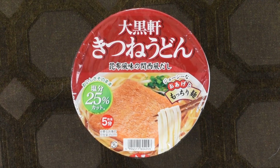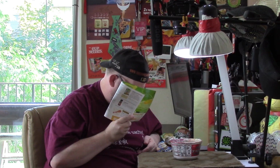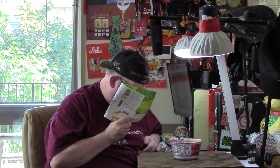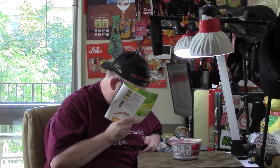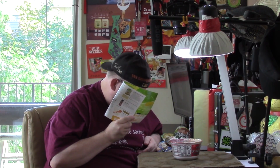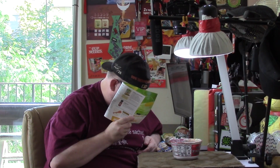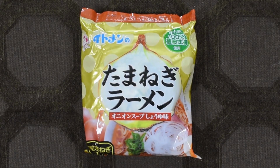Next we've got some Daikaku Kitsune Udon. Enjoy a classic Japanese udon noodle dish wherever you are. This bowl is packed with thick and chewy udon noodles and a dried fillet of seasoned aburaage, fried tofu. This dish is known as fox udon in Japan, and it is believed that tofu is a fox's favorite food in some old Japanese folk tales. It's true.